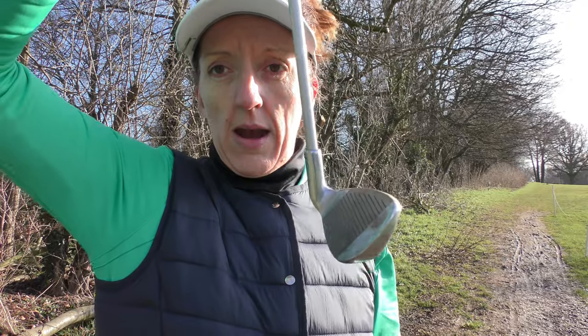So here I am today. I've managed to bag myself a left-handed pitching wedge from the clubhouse and I'm going to play one hole just with the left-handed pitching wedge.